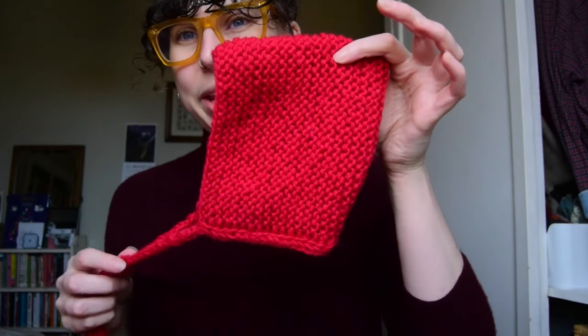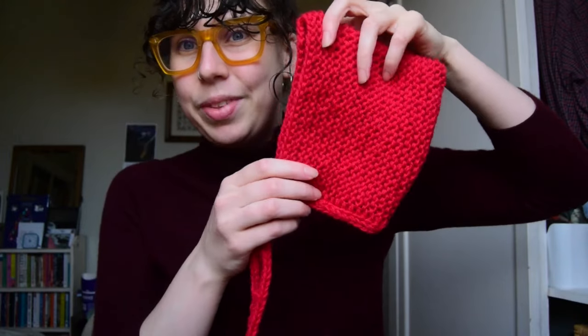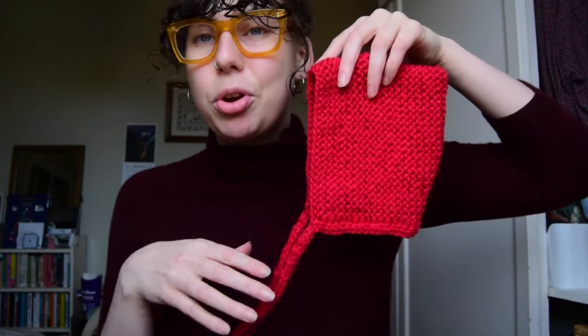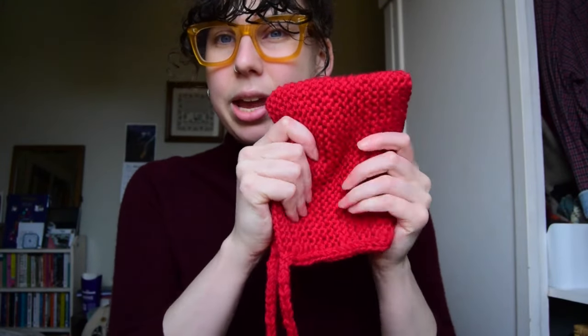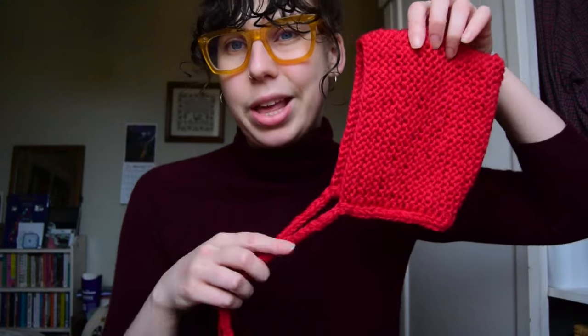Yeah, and that's my little bonnet. I think it's really cute and I would definitely make it again. I've had a very busy work week and I cast this on 2 days ago and I finished it last night. So chunky, nice, it feels really soft, and I'm pretty sure this yarn is machine washable on low, so that's good for kids.